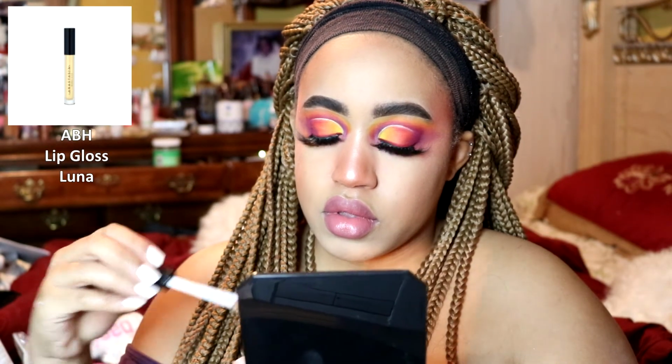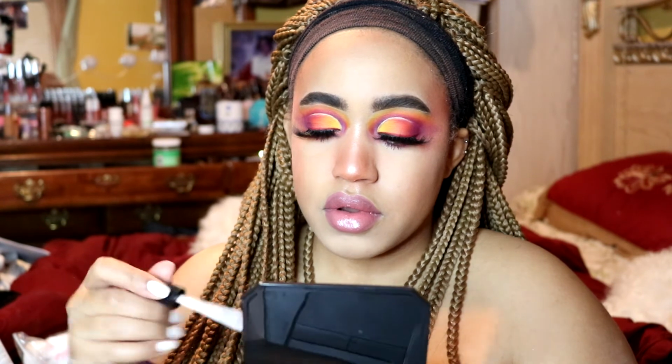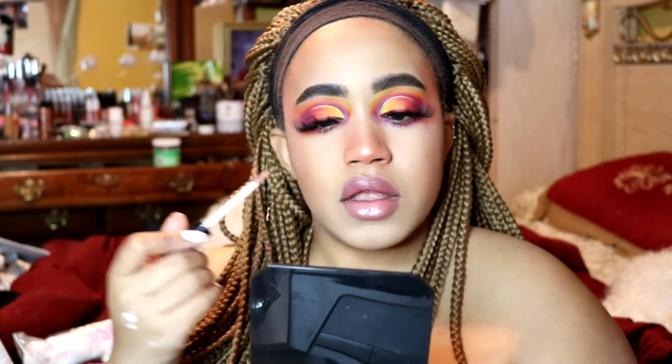I do appreciate a matte lip, but I just love how light reflects off of a gloss, especially a gloss with some shimmer in it. So I decided to apply a shimmery lip gloss on top to really make my lips pop, because that's my favorite feature.